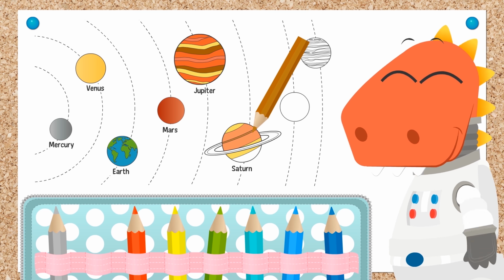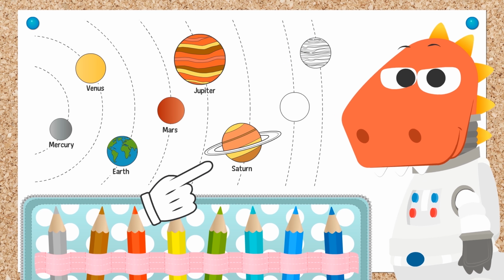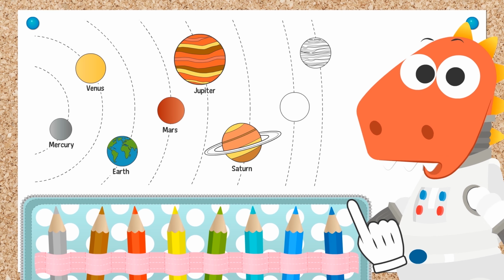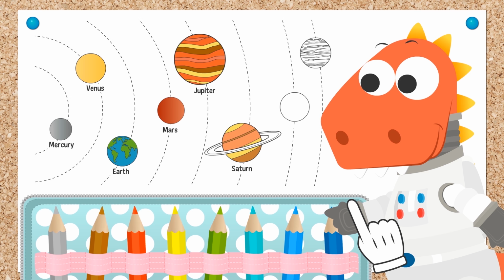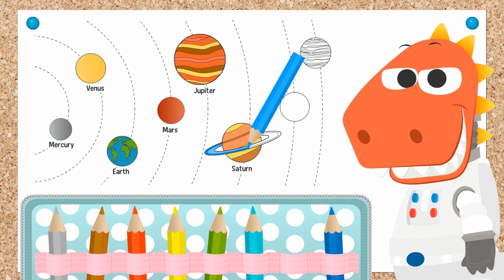But in Saturn's case, there are also these cool rings around it. Did you know that they have frozen water particles? That's right, Eddie! If they have frozen water, then we can color them in blue!